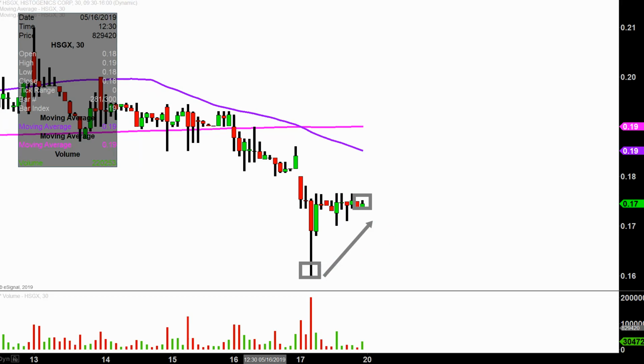Now, does that mean that there's still work to be done? Yeah, absolutely. But you still got to give credit where credit's due. Nice movement, which leads to the question though, is there any sort of true power behind this bounce? Is there any sort of genuine strength? Or is this just some sort of knee-jerk reaction, dead cat bounce type move? I have no idea. But like I said, by using charts, we can make mapping out that question very straightforward.